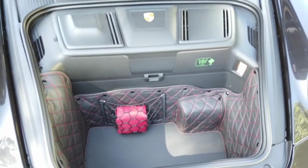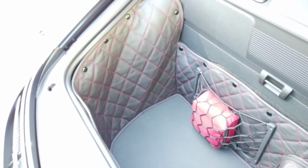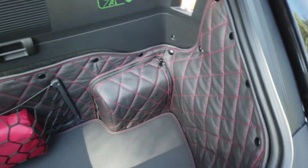Then also taken the time to do the detailing in the boot with the red stitching on the grey background. Also given it a level of exclusivity.